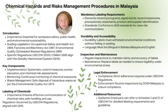Okay, so let's discuss next the three components of our chemical management strategy. The first one is we implement systematic control measures, educate our workers, and conduct chemical risk assessment to manage risk proactively. Secondly, continuous monitoring of chemical exposure, ensuring ongoing safety and compliance. And thirdly, waste management, where safe disposal of hazardous waste is managed under the strict guidelines of the Environmental Quality Act 1974.